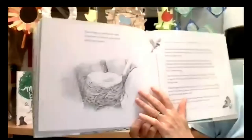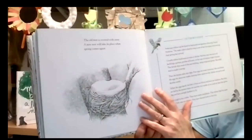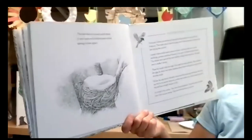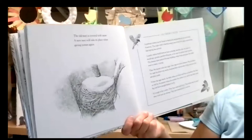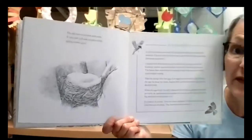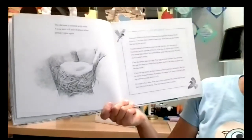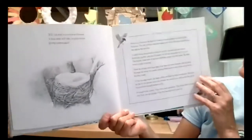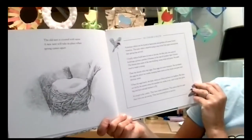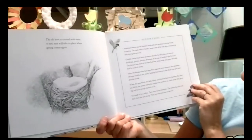The old nest is now covered with snow, and a new nest will take its place when spring comes. So isn't that interesting? This just talks about the American robins, which you probably have seen outside. They have that reddish-orange belly, and they're kind of a gray-brownish bird with their top feathers. And it says they build nests in trees or shrubs or buildings or gutters or porches of houses.